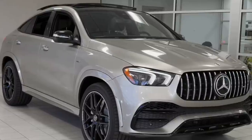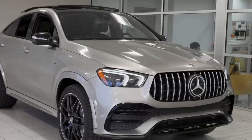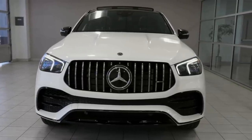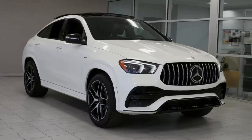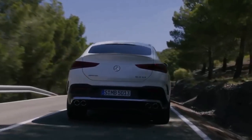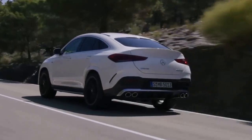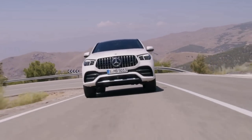Safety and driver assistance features include standard automated emergency braking with pedestrian detection, standard blind spot monitoring with rear cross traffic alert, and available adaptive cruise control with semi-autonomous driving mode. GLE 53 Coupe safety crash test rating has not yet been revealed. In conclusion, GLE 53 Coupe major downsides are: roofline compromises backseat headroom, and on-road performance abilities limit off-road capability.